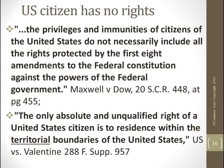Okay. Maxwell versus Dow. The privileges and immunities of a citizen of the United States do not necessarily include all the rights protected by the First 8 Amendments to the federal constitution against the powers of the federal government. In other words, if you're a U.S. citizen, you have no rights. Okay. Matter of fact, the next site says that. The only absolute and unqualified right of a U.S. citizen is to residence within the territorial boundaries of the United States. That's the only absolute and unqualified right, okay? Other rights can be granted by Congress, okay?